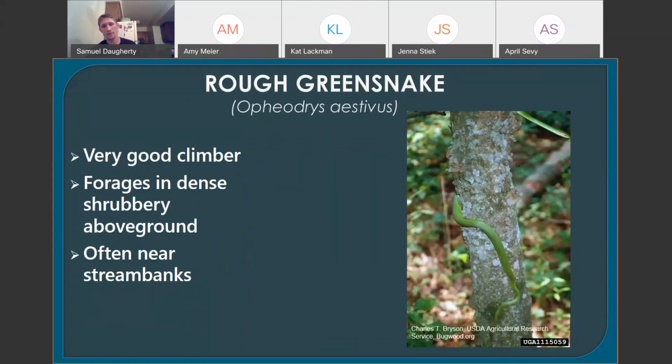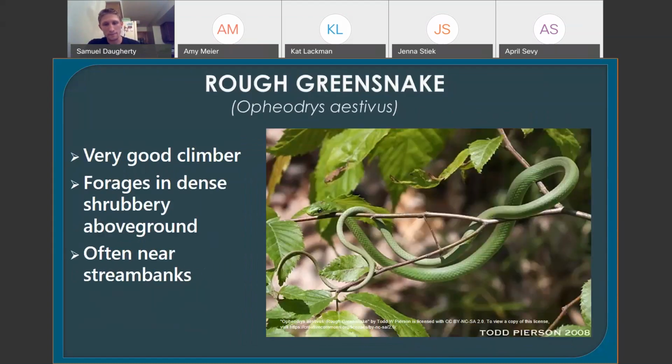So they're very good climbers. They are pretty arboreal. They spend most of their time above ground, climbing around in shrubbery. Often that's near stream banks. They'll climb around in things like willows and ironwoods, blackberries, often vegetation that grows near streams. Sometimes they'll rest in vegetation like this. They'll just kind of sit and hang there, chill out.